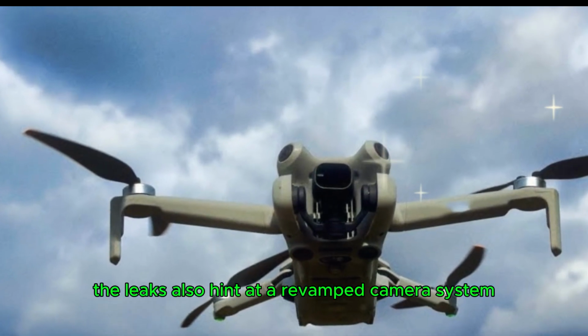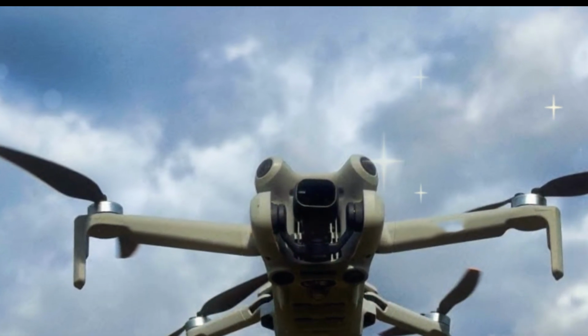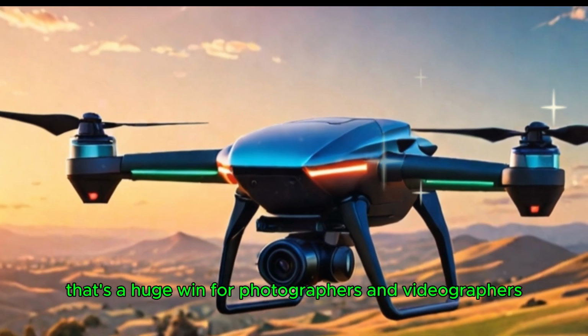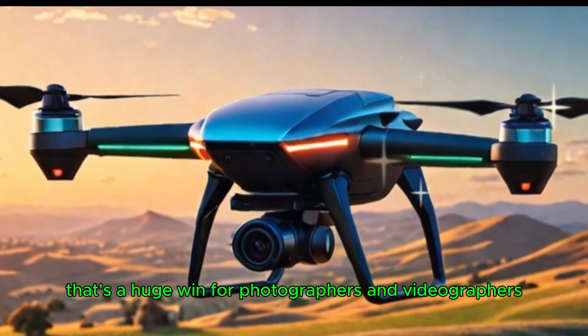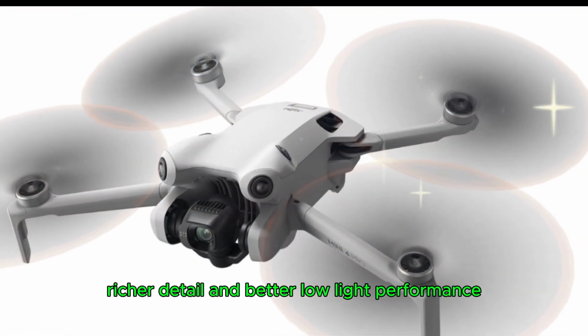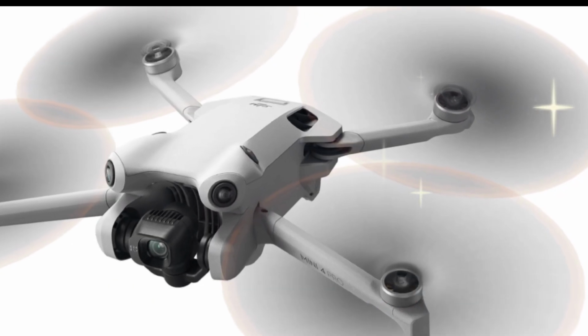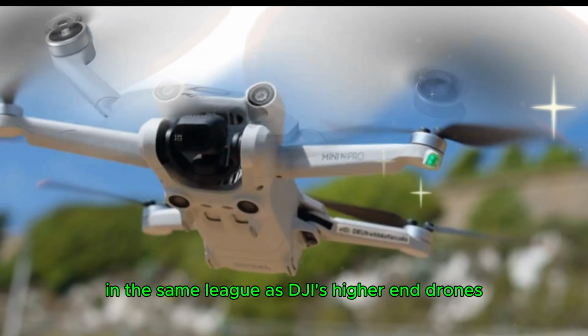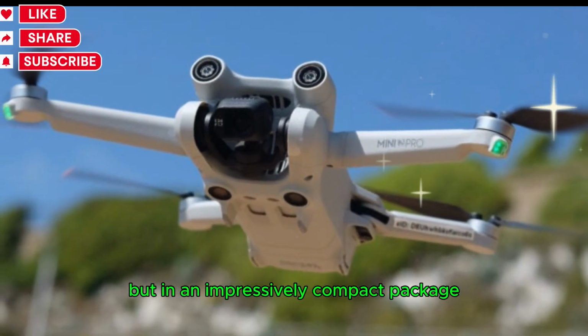The leaks also hint at a revamped camera system. Rumors suggest that this drone could boast a 1-inch image sensor. That's a huge win for photographers and videographers craving higher dynamic range, richer detail, and better low-light performance. This places the Mini 5 Pro in the same league as DJI's higher-end drones, but in an impressively compact package.